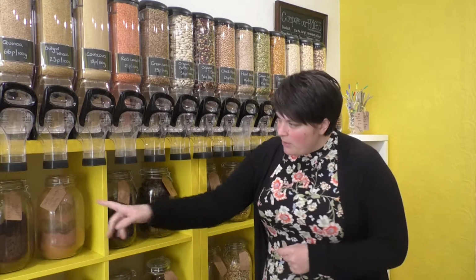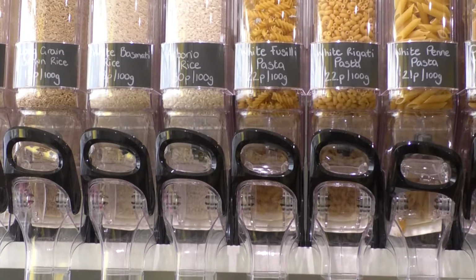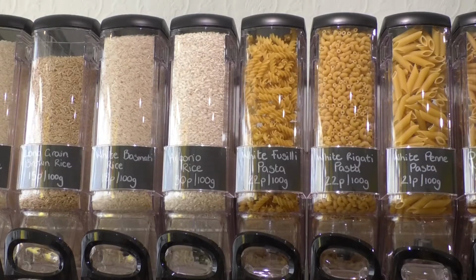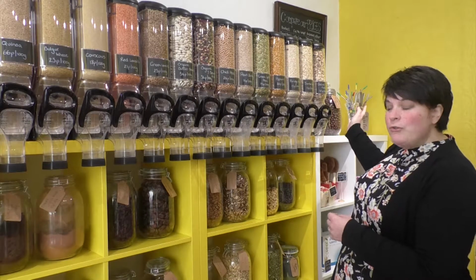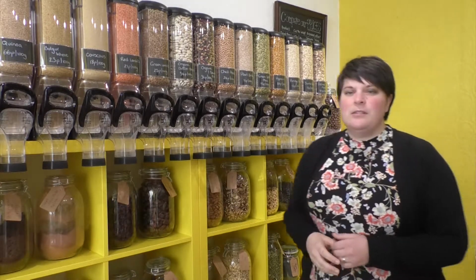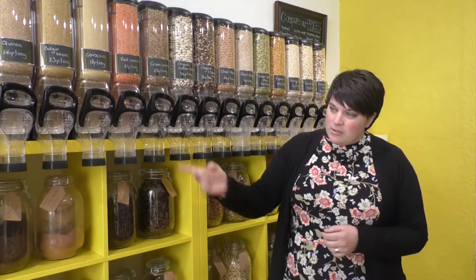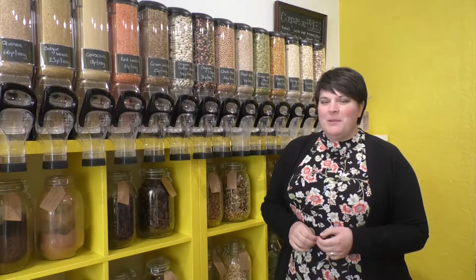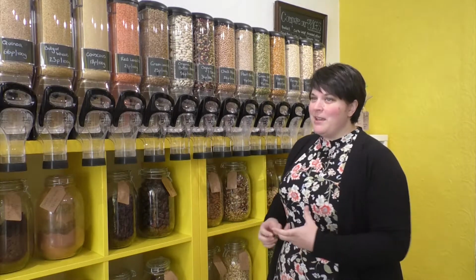And then we've also got things in jars which are not as good in gravity dispensers, so things that might get a bit sticky, things like dried fruits, and then you've got sugars, nuts, seeds, chocolate chips, we've got some chocolate treats, the little Brazil nuts, chocolate peanuts, things like that. So in terms of foodstuffs, that's what we've got, as well as the staples like flours and things. And people are really enjoying the idea of sticking the container under and playing with the machine. It's quite cool, you know.